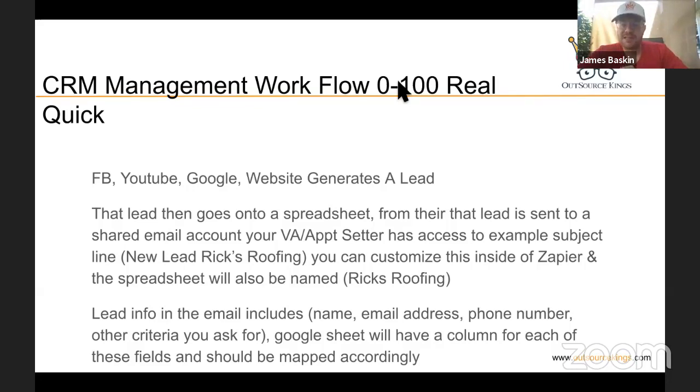You can customize this inside of Zapier, and the spreadsheet will also be named. So you're going to name the spreadsheet based on your campaign. So if it's Rick's Landscape Company, you'd put Rick's Landscape Company. If it's Brandon Mortgage, you put Brandon's Mortgage. So this way, everything's organized in the spreadsheet. You know exactly what it relates to for your client. So if you have multiple clients that are credit repair, then you'd have like John, credit repair, Mike, credit repair. So that way you can keep track of their leads.